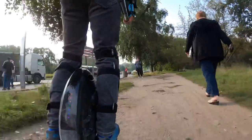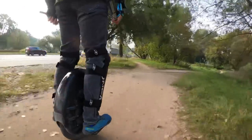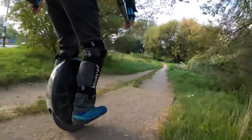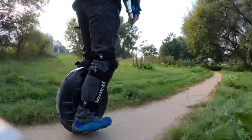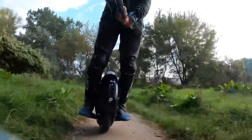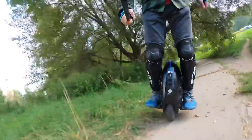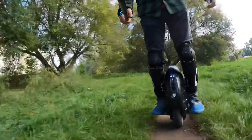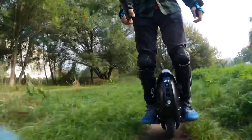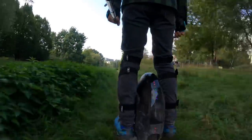I think it's a great choice for a beginner wheel, or if you need a smaller wheel to just get from point A to point B. For me, it's just not enough battery. I was running out of battery all the time because I ride really a lot in Warsaw. So I was taking the charger all the time with me, but usually it just didn't charge fast enough to make the range significantly better. But yeah, that's just what it is. That's how this electric unicycle is designed. If I need more range, then I just need a bigger EUC.